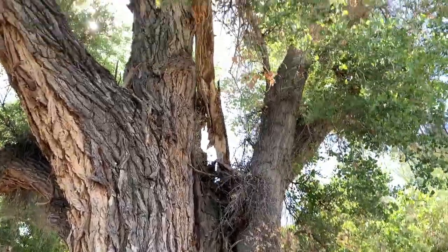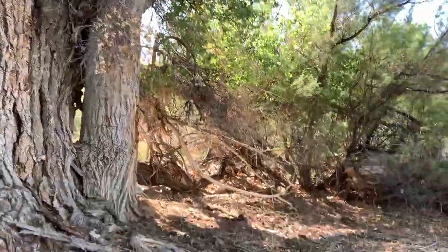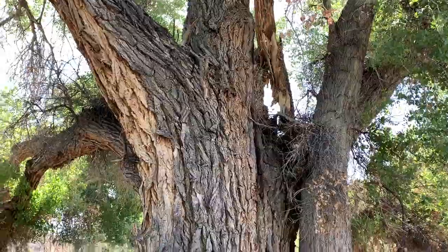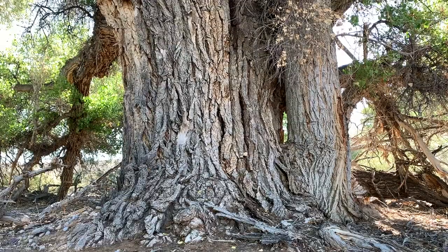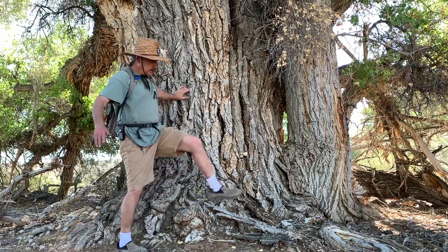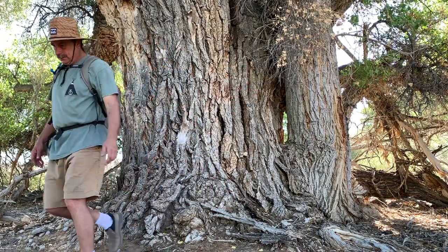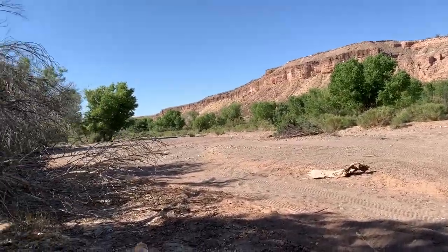So there's a great big piece up in there that's kind of just hanging, leaning, I guess. But anyway, let me set up this little tripod thing and I'll walk up next to this tree. It's pretty big. All right, walking.